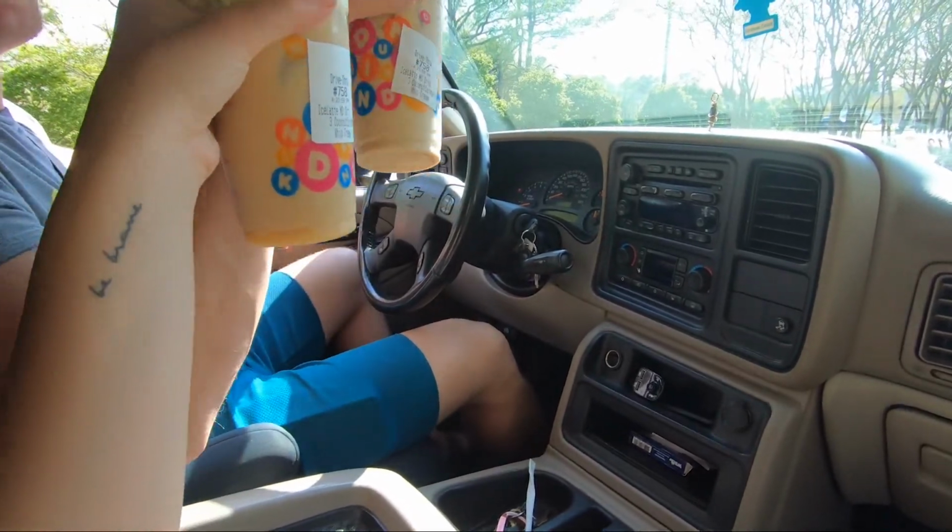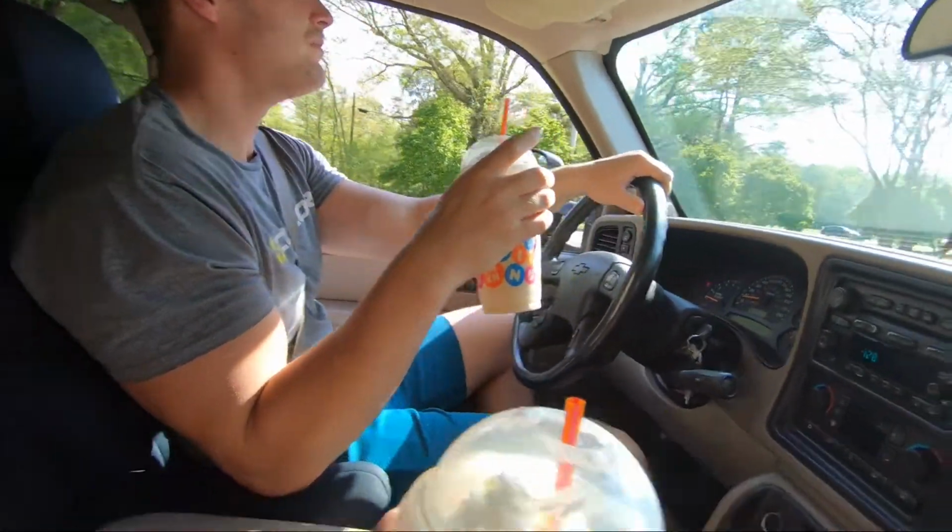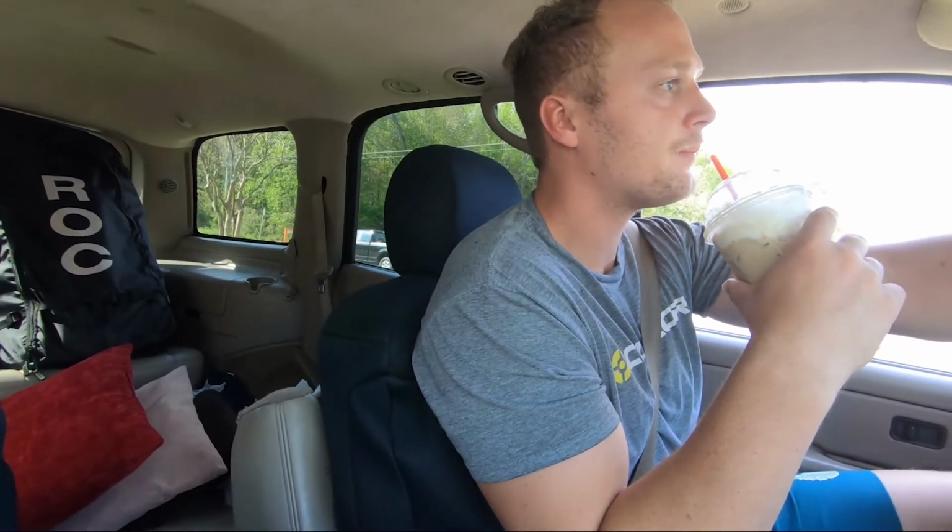Cheers to Dunkin' getting our order right. Yeah, for real. And fast. It was so fast, and it tastes really good. Like, they didn't mess up. This is like the first time. Dunkin' Donuts has a happy hour where they do like $2 lattes or iced coffees, whichever. And we get the coconut caramel. This is like a treat. This is us treating ourselves. We try to eat pretty healthy, but sometimes you just gotta treat yourself, like on a day like today where it's hot and you've been working. It's good.